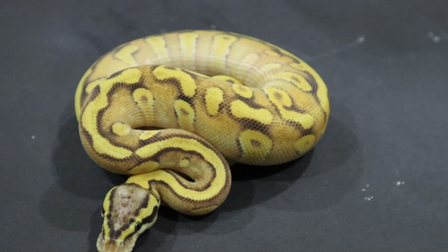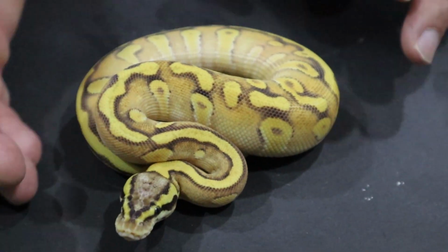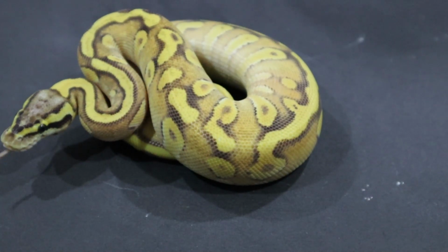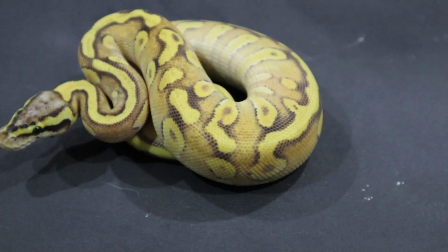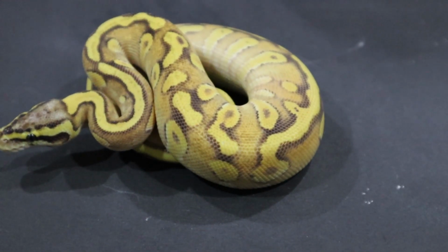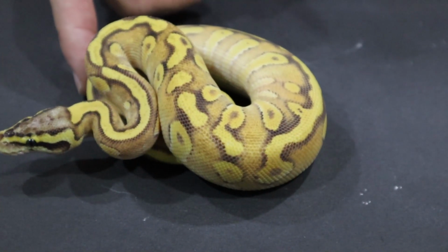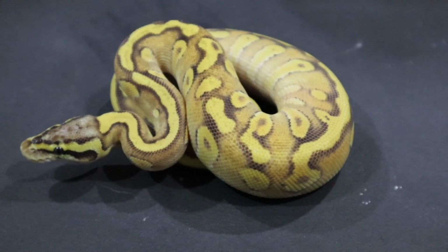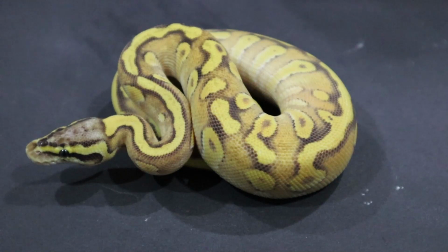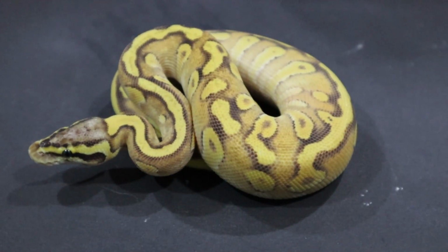This is a het for clown male, and this is going to be plugged back into my vanilla projects. This is a pastel Mojave Enchi vanilla het for clown. So we've got pastel, we've got Mojave, we've got Enchi, and we've got vanilla, all in a het clown male. And this will be a superb male actually to put back to some of my spot nose het for clowns that I produced from the spot nose pairing this year. So I do have a number of het for clowns that this male can go to.